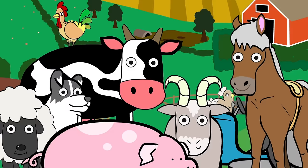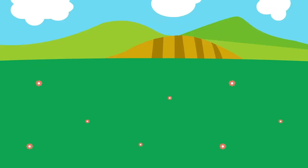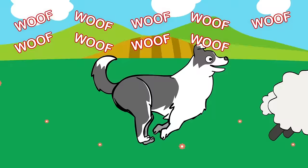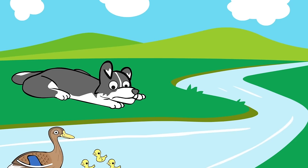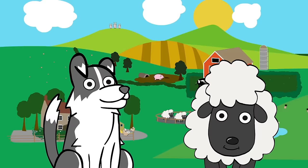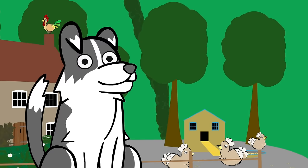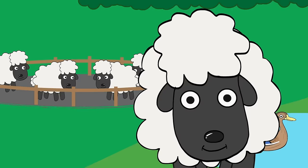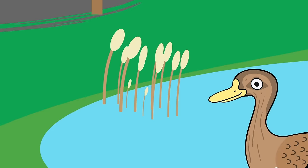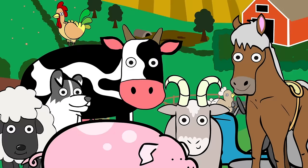There's noises everywhere. Barking and running to the sheep, doggy wakes them from their sleep. Woof, woof, woof. They run together as a team and leave poor doggy in the stream. Ba, ba, ba. Can you hear the sounds of the big country farm? There's a woof over here and a ba over there. A cluck in the hen house and a quack on the pond. Won't you listen to the sounds?